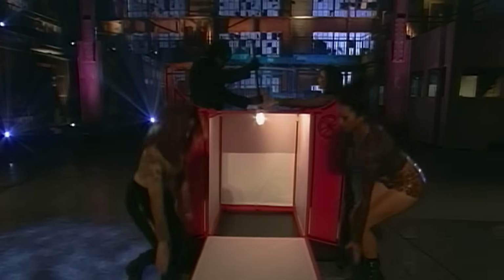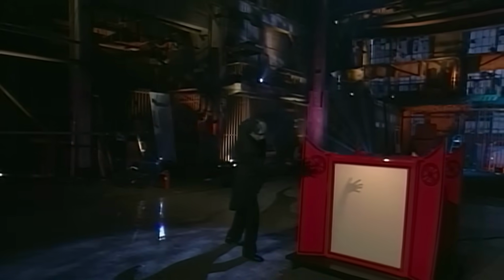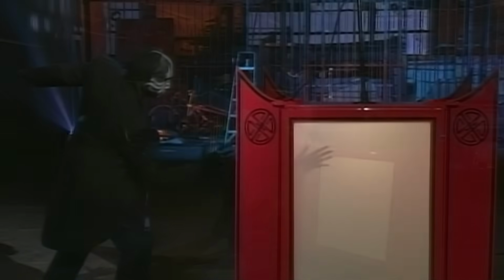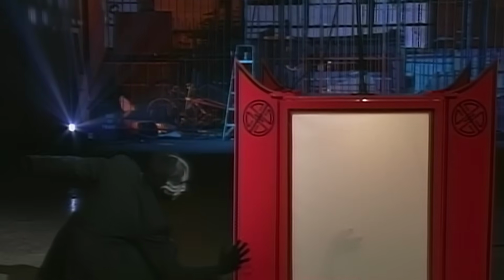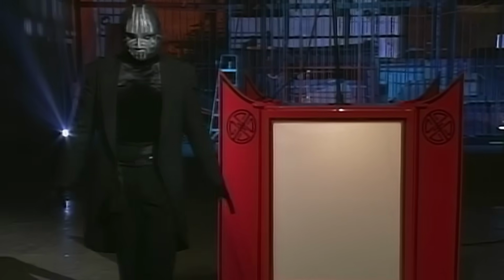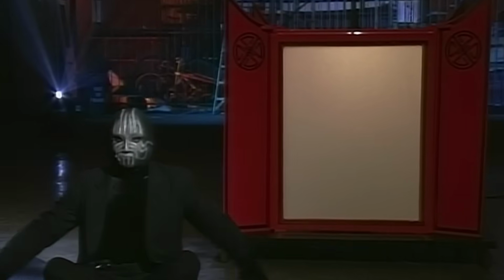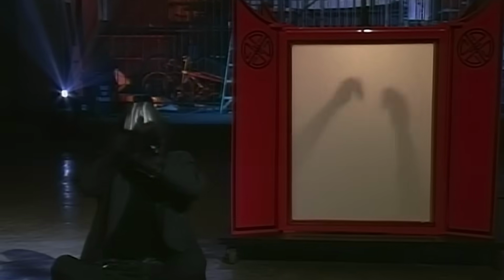The light is put in place, and the lantern is closed. He takes us around one more time to show there's nothing hidden behind the lantern. Now it's time for the illusion to begin. Amazingly, a shadow appears from inside the lantern. I told you he was up to something. For effect, our magician puts himself into a deep trance as the shadow magically takes on the form of a woman.